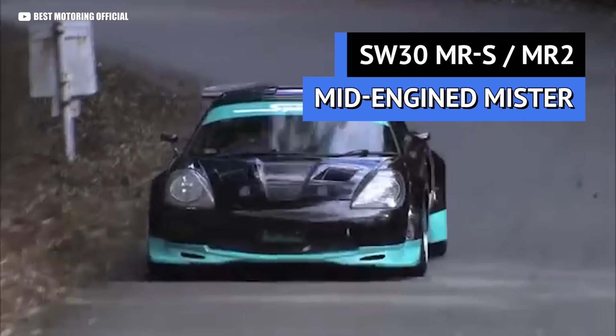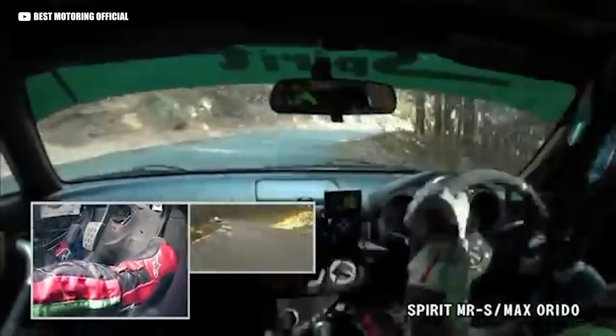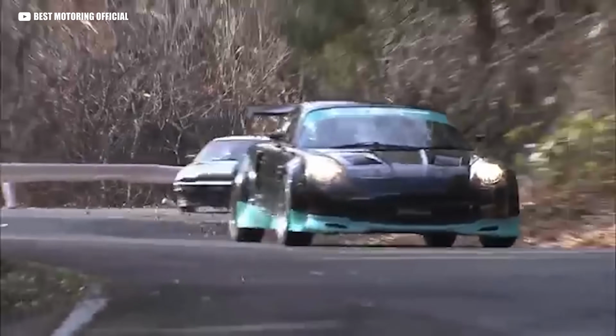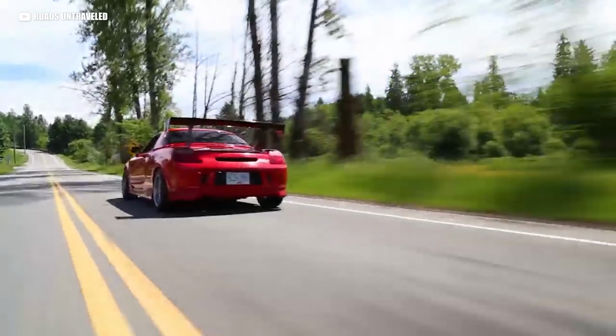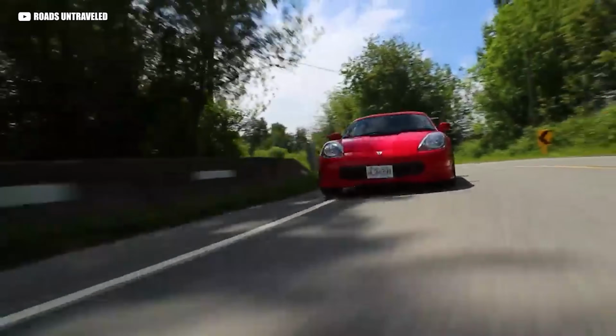And for something completely different, the SW30 MR2 is the lesser-known twin of the NB Miata. Just like the NB, it's a super lightweight, bare-bones roadster ready for some action. However, it is mid-engine as opposed to the Miata's front engine. That's right, it's both lighter and has a lower center of gravity than the world's most favorite sports car. In fact, Tiff Needell from Fifth Gear said that the SW30 had perfect handling. And the best part is that this gen is way less likely to kill you than the previous 2 generations of the MR2. Hashtag snap oversteer, it's a real thing, it's scary.